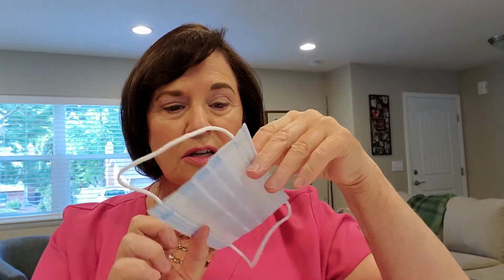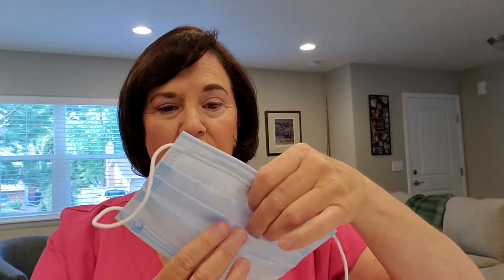Like I told you the other day, I saw someone with one upside down. I've seen people with it inside out. That's not so much a problem, except the mask is made to puff up over you, and if you're wearing it backwards, it won't do it the same way. It opens differently, so you have pressure in different areas.